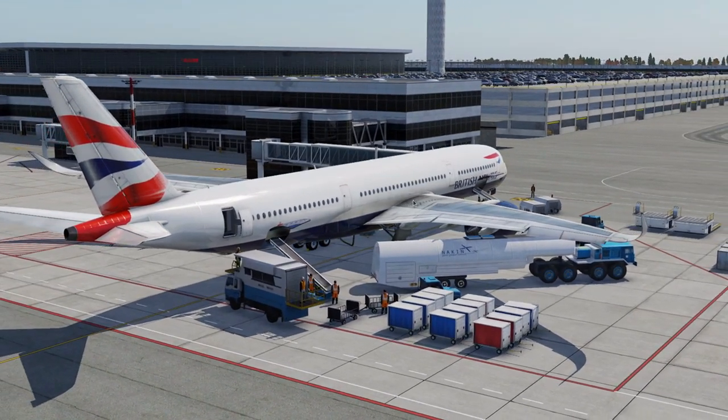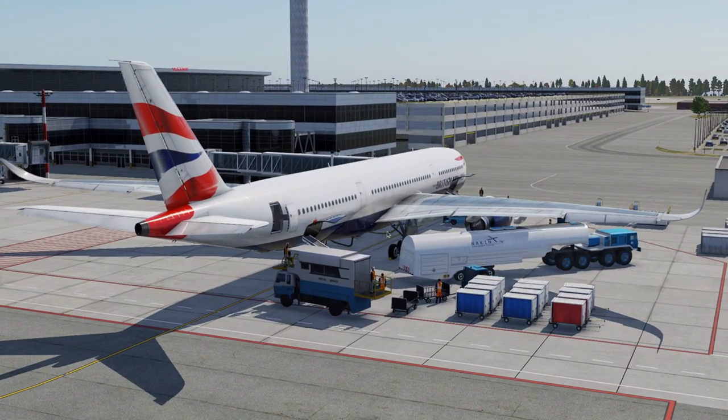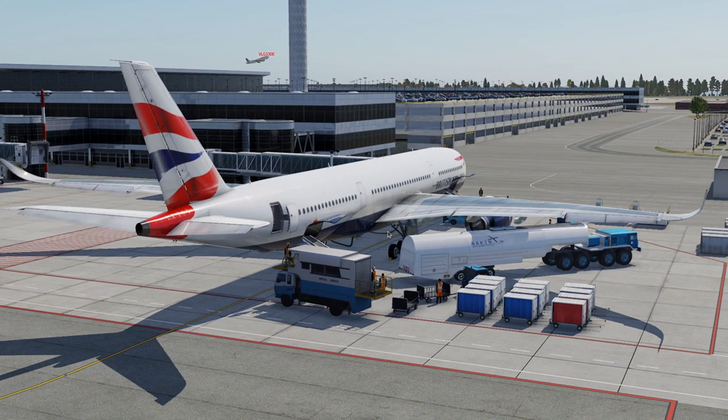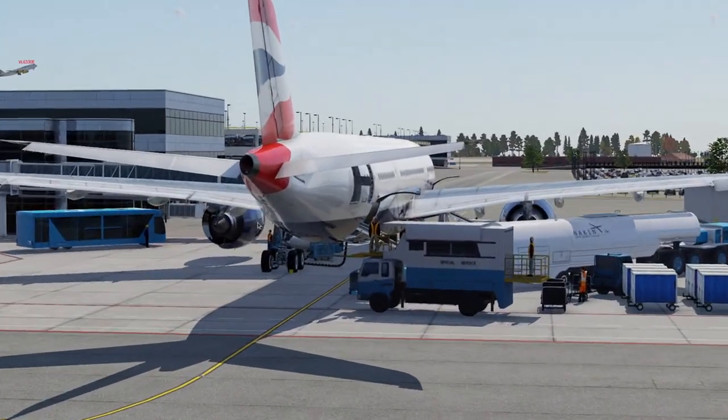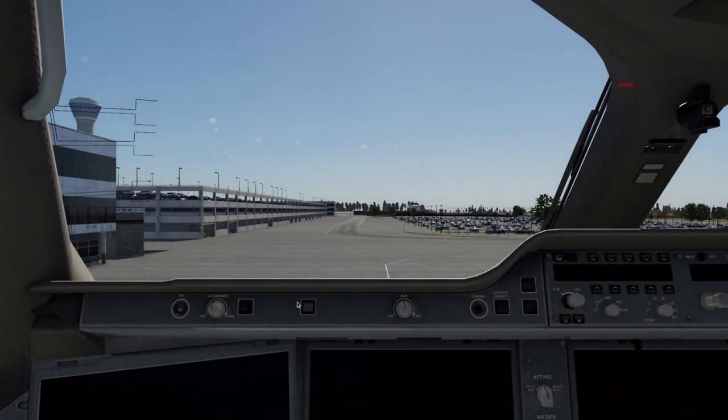So I'm currently on VATSIM. VATSIM is an online flying air traffic control. Look at that go. And it's even selected, in fact, if I jump into the cockpit, if I remember my keys, it's even selected the Vueling yellow. Yeah, that is actually the Vueling livery as well, which is quite clever.